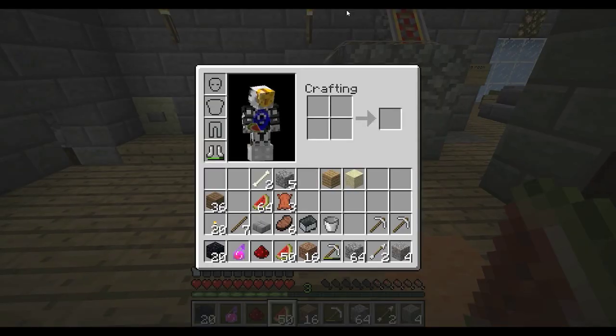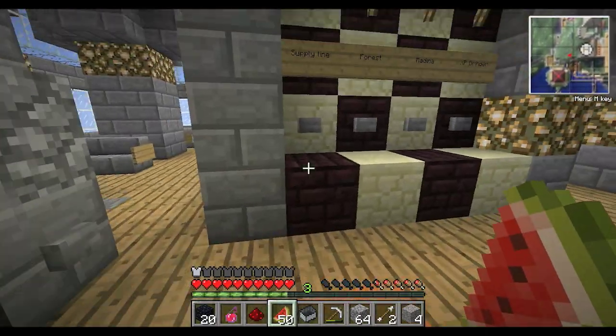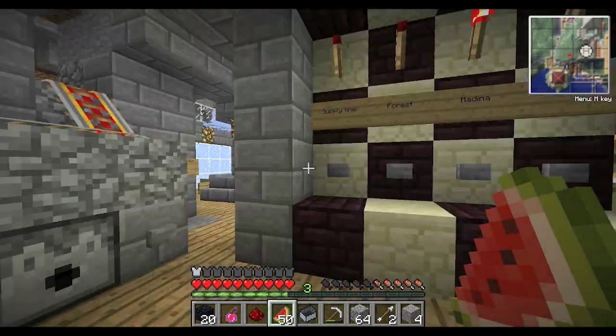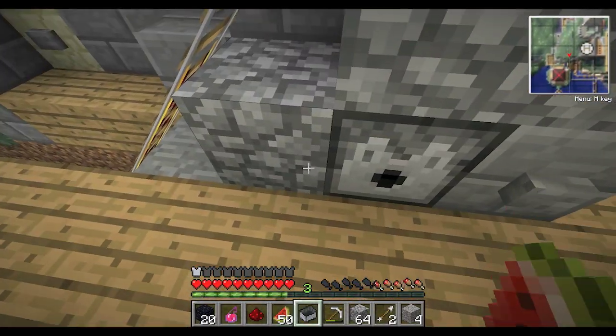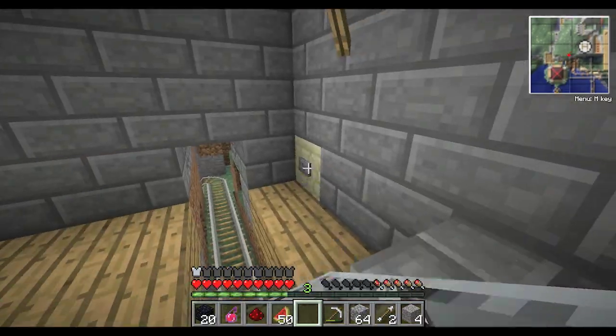And this is our rail network. So we have four places we can go to. Andrew, where would you like to go? We are not going on the supply line because that is for supplies. All right, let's go to Madina. We'll go to Madina? Okay. And you can show them some of your stuff. Well, you'll be showing them. I'll be describing it.